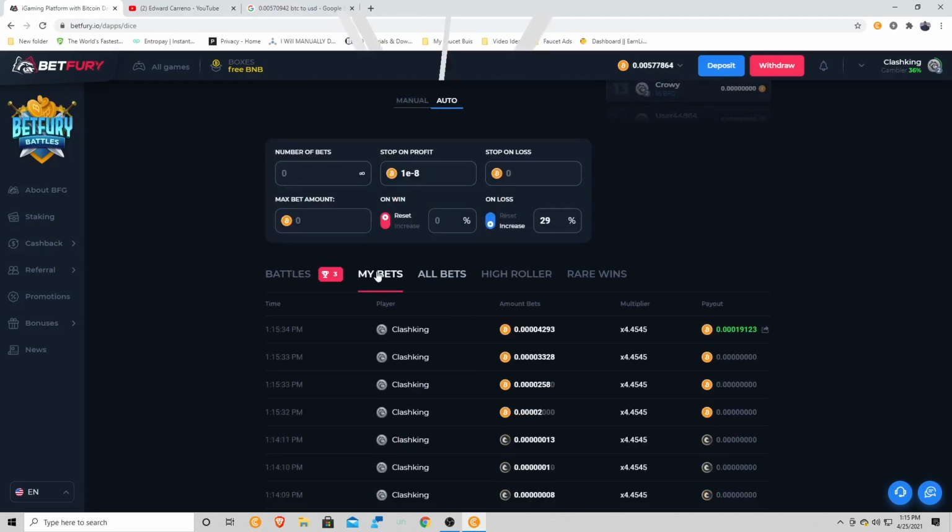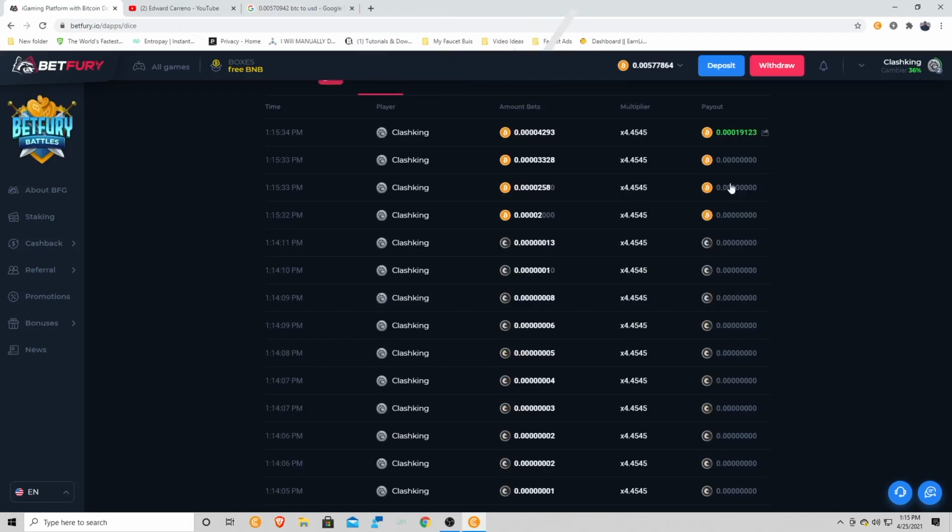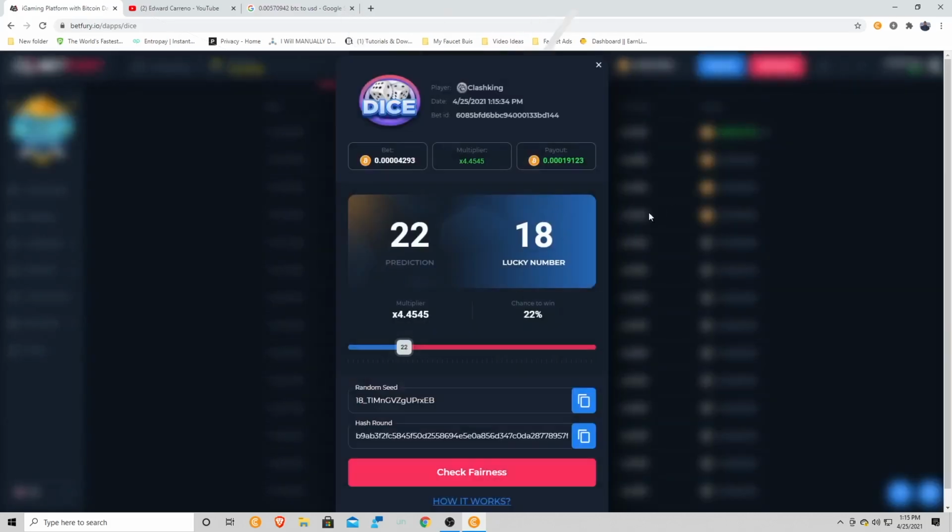So we go over here to my bets again. You can see 1 2, it only took 4. The fourth row is when we got into our profit, and you can see the profit right here, guys. Look at this, you can see my payout is right there.